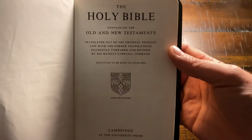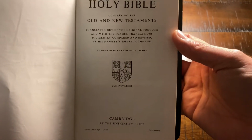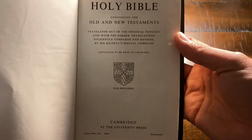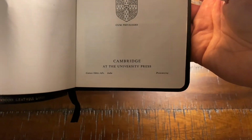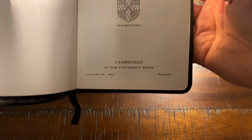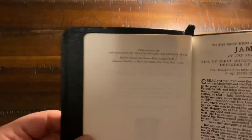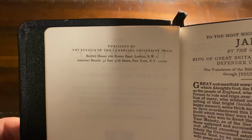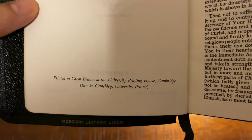The Holy Bible containing the Old and New Testaments translated out of the original tongues and with the former translations diligently compared and revised by His Majesty's special command, appointed to be read in churches, cum privilegio or with privilege, and then Cambridge at the University Press, and so forth. And we turn the page over on the other side. Here's where we see that it was published by the syndicate of the Cambridge University Press with their address. And then here at the bottom, once again, we see who the printer was at that time, Brooke Crutchley.